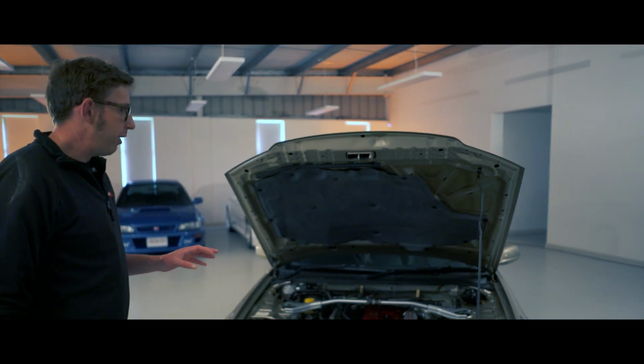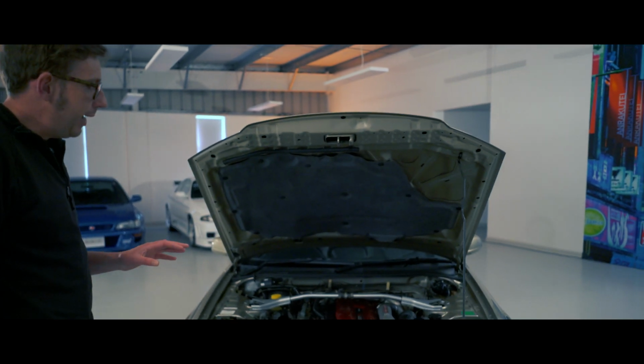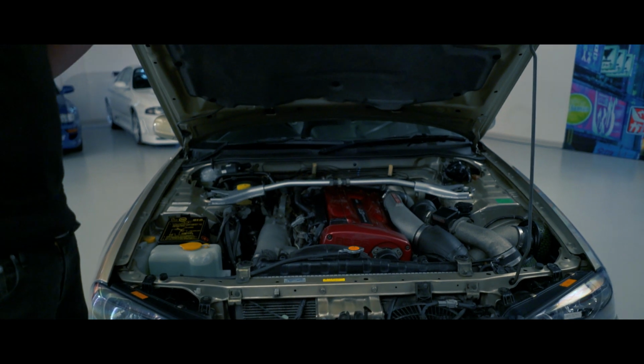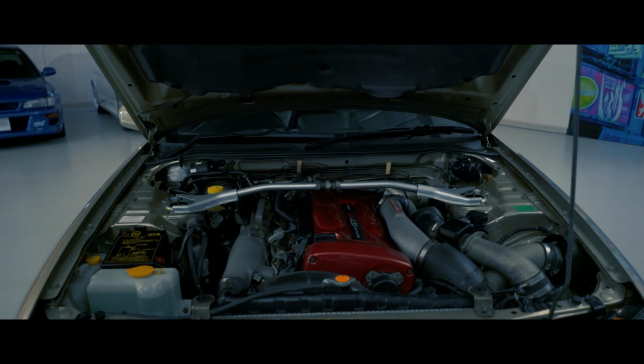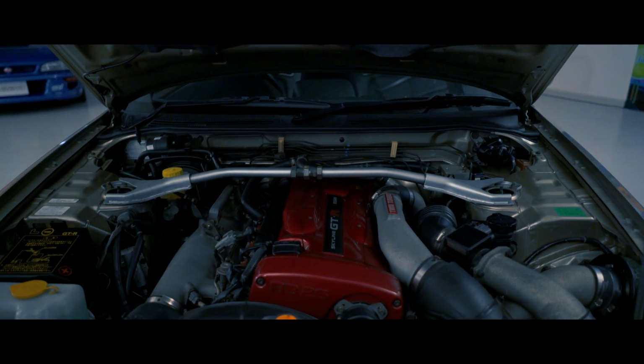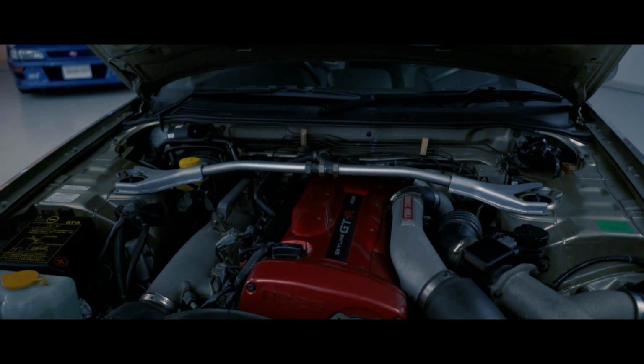Obviously at the time in Japan, they had the legendary gentleman's agreement where these things all put out 280 brake horsepower. In reality, these put out something like 300, a little bit over 300. Hugely modifiable should you want to, but obviously on a nice, rare, collectible car like this, best off just left alone in my opinion.